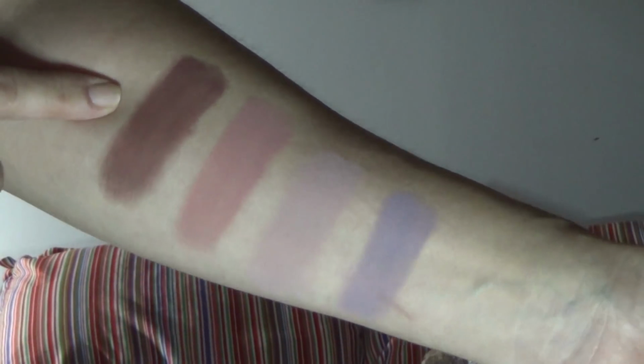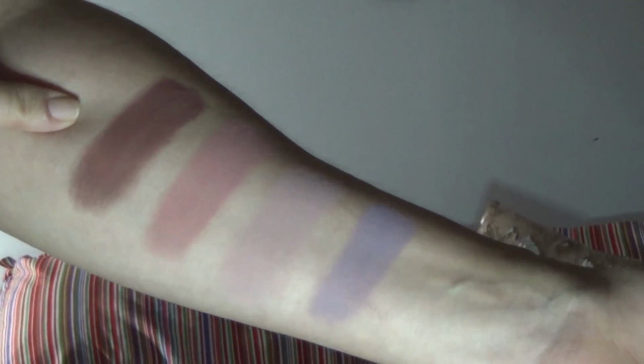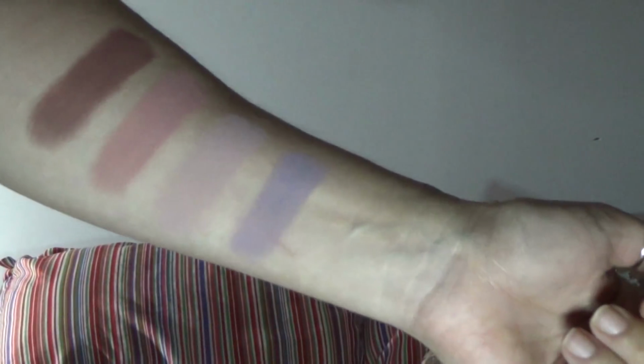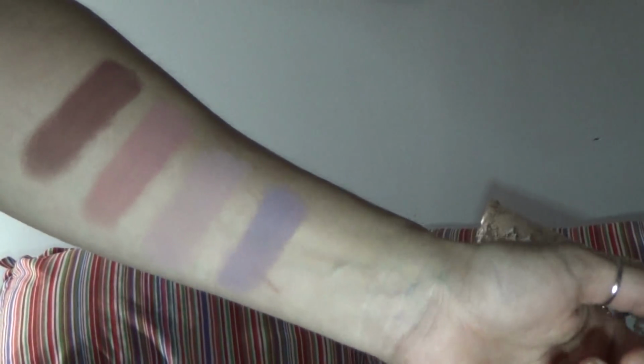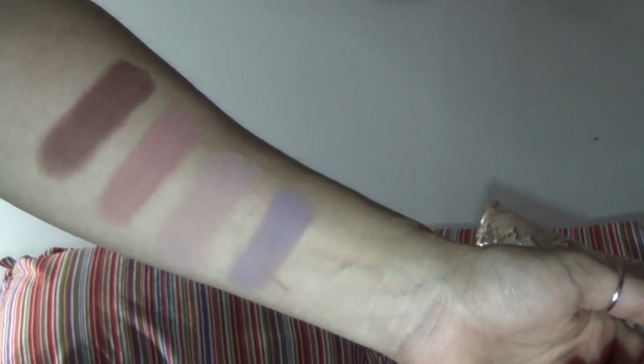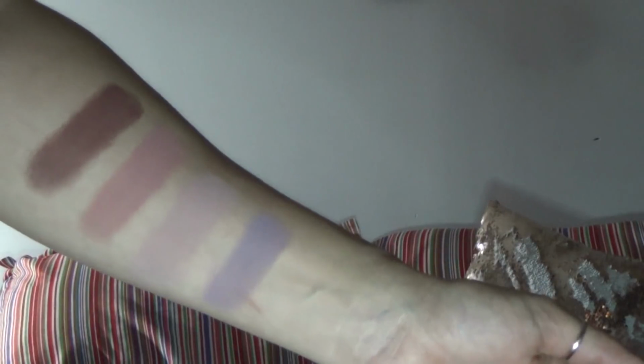Actually, I should put some Pharoah on next to it and show it to you, shouldn't I? Because it is a little bit different. Her formula in general is right in between. It's not too soft and it's not too stiff. It's right in the middle. You definitely do not need to swirl your brush around in these, because if you do, you're just going to have a hot mess. So I would not recommend swirling your brush around. Just gently tap. You might have a little bit of kick up, nothing serious.